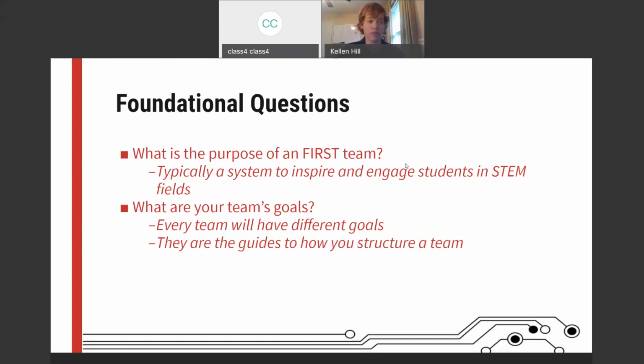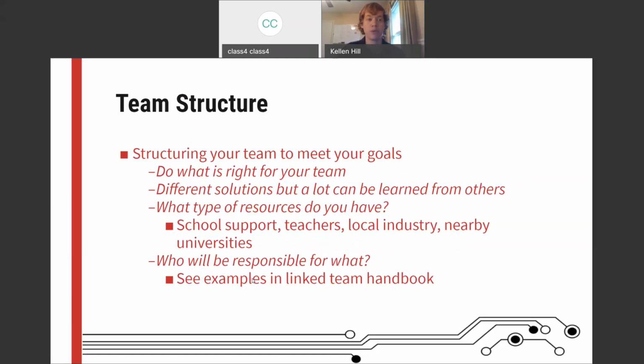All right, we're going to move on here. So these are some foundational questions, again, to help get the ball rolling and have that conversation started. So now jumping into team structure, how to go about structuring your team to, again, pursue those goals. First things first, it's about doing what's right for your team and your program.